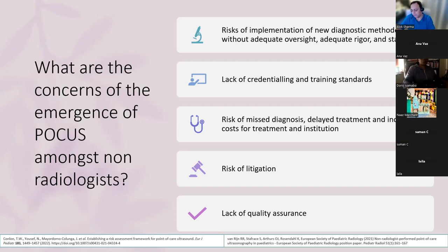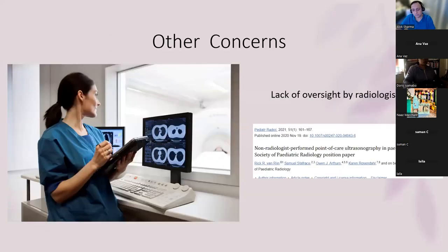And this article covers these aspects, which are very important in my mind, very, very well. One of the most important concerns is the fact that we might be performing point-of-care ultrasound or lung ultrasound without the oversight of a radiologist. So if you find something that you can't explain on the ultrasound that you're doing and you want a radiologist to support you, they might not have trained in that modality enough to be able to comment on those images.